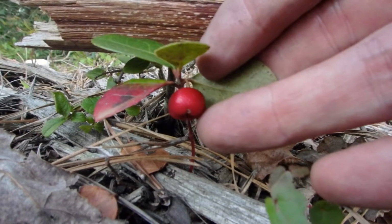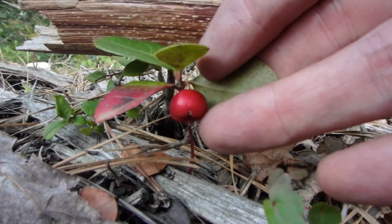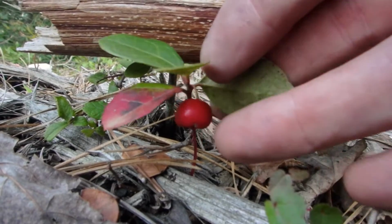There's the berry on the wintergreen I'm talking about. That's what it looks like. Pretty nice.